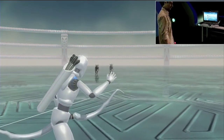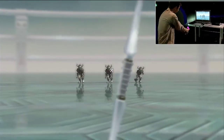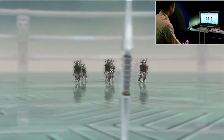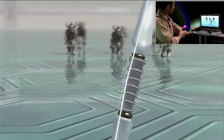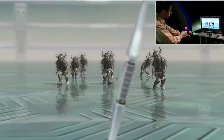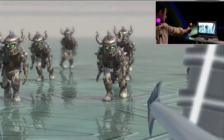Now we're going to finish off with everyone's favorite in our lab's interface here, the archery mechanic. He reaches behind his back, pulls out an arrow, and knocks it. Of course, the tension on the string matters, so the farther I pull it back, the more power I'm going to launch into this guy.